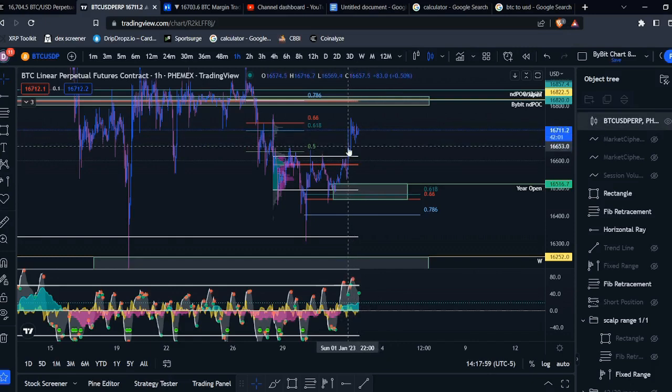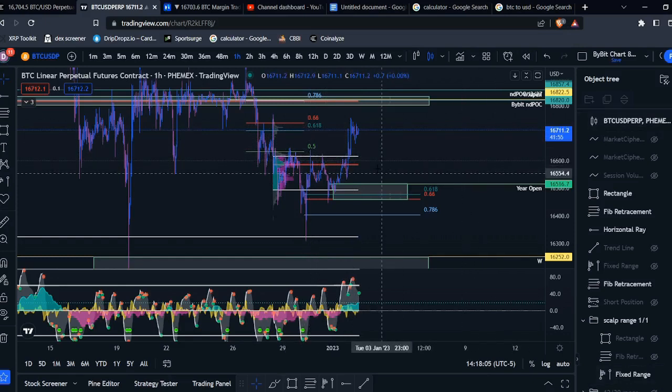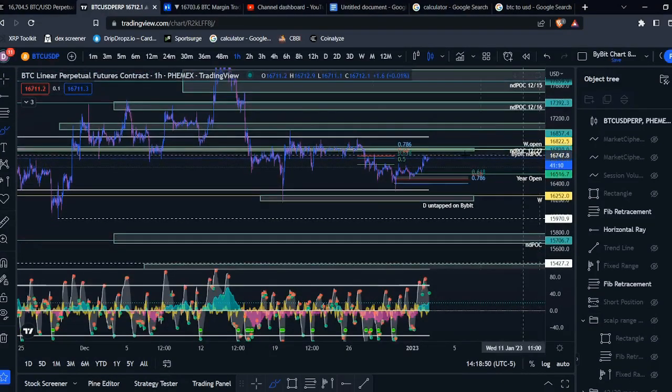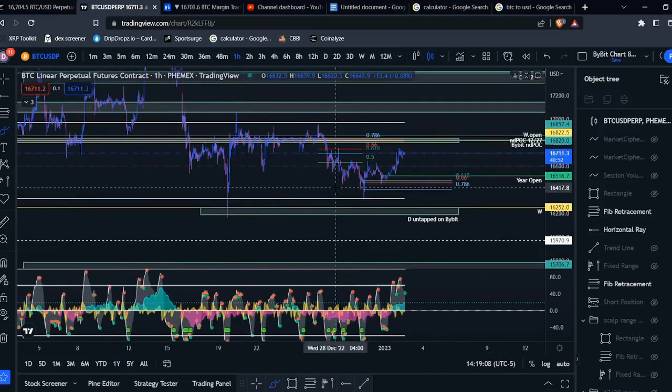And before we got this little move above this little scalp range high here, I was kind of expecting more downside here. I was kind of looking for some of these lower levels, pretty much just because market structure right now is basically in a downtrend. We had lower highs, lower lows. I was kind of expecting lower lows soon, but we didn't see that yet.